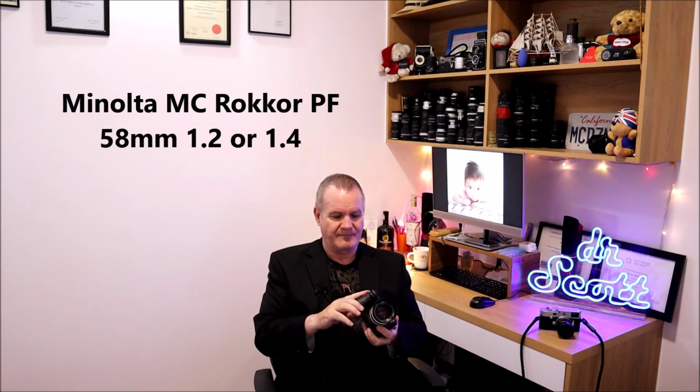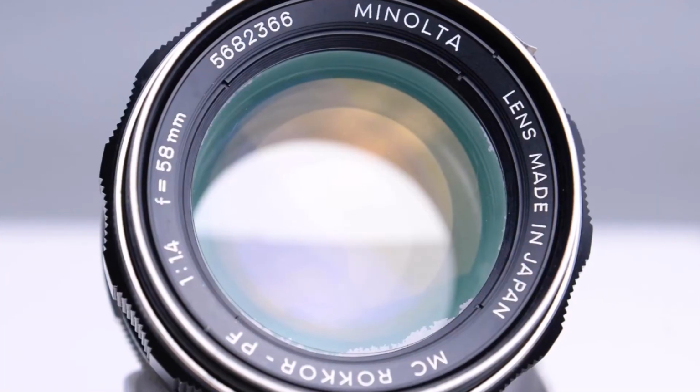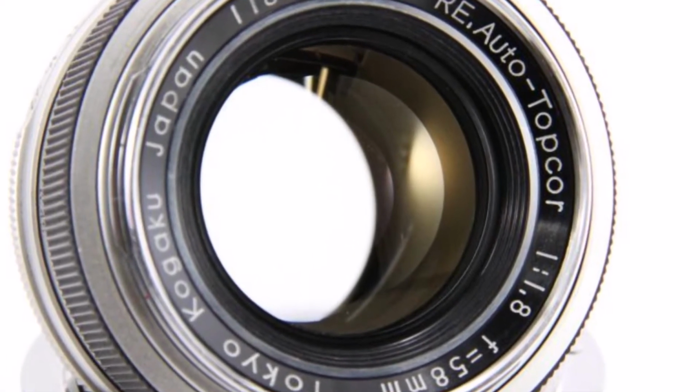Thinking about lenses that are similar, in the past people have compared the Minolta multi-coated 58 1.2 and 1.4 Topcor, the little brother to this one. And maybe in another video I'll compare those guys to this, but this video is focused on this one because again I just got it and I'm kind of excited to use it.